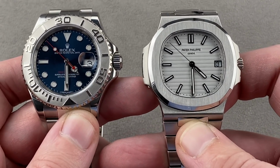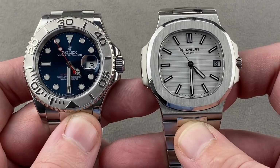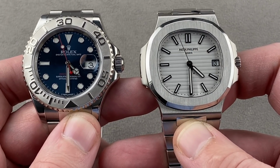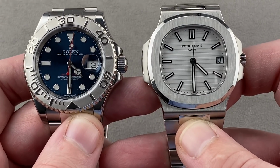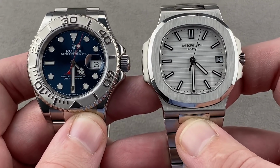So which of these two watches would I rather wear, cost no object? Probably the Nautilus in its latest version. But which of these watches, as I hold them in my hand, do I think is the better deal and the better watch to buy? It's going to be the Rolex for me.